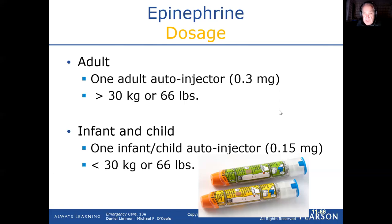Okay, so now what's the dosage? It goes by weight. Over 30 kilograms or 66 pounds, remember, 2.2 pounds is every kilogram, so 2.2 times 30 is 66 pounds, you give the adult dose, which is 0.3 milligrams. The yellow EpiPen says adult on it. That's the adult one, so right now you don't have to worry about it because it has the right amount of drug in it. The pediatric one for patients under 30 kilograms or 66 pounds is the green one.